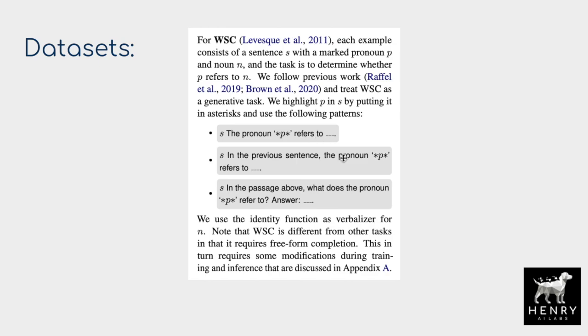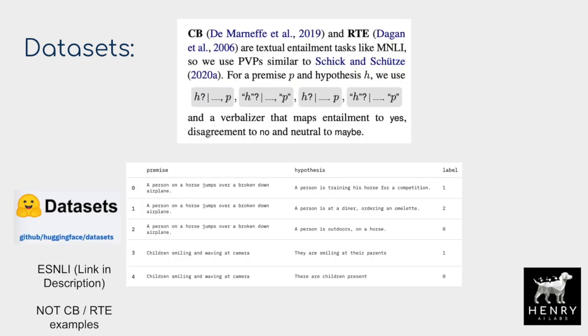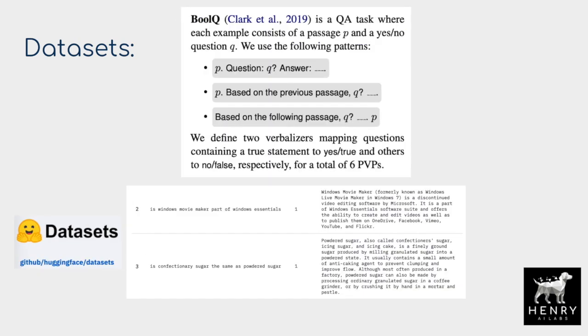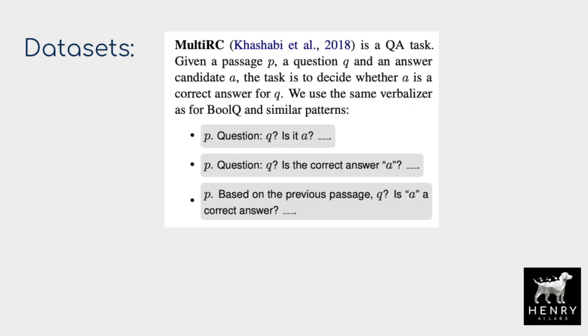We're seeing these cases where it's a little more challenging to set up the pattern that maps all of these different natural language processing tasks that are used to benchmark these systems into masked language modeling or language modeling tasks. So this is the MultiRC dataset. It's really similar to the BoolQ dataset that we started off looking at, where you have the passage and question and then you're just doing yes or no answers. So in this case, you have an explicit answer candidate A that you're using the yes or no prediction with.